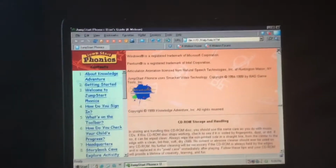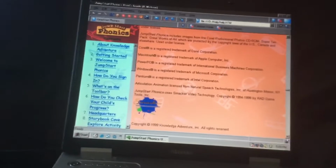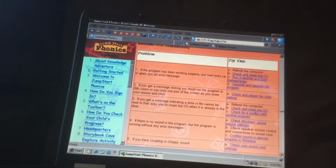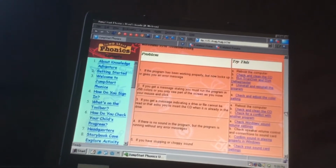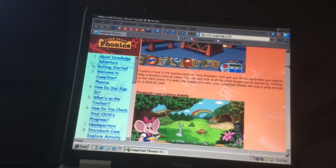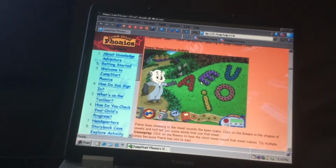It uses Smacker video technology. Copyright 1999 by Knowledge Adventure. All rights reserved. I'm just going to do it right now because it says there are no problems.